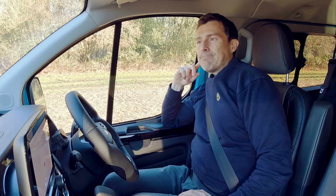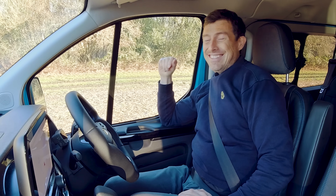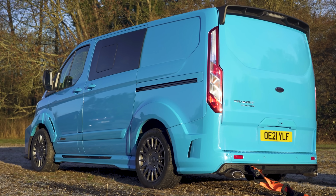Yeah, that noise, it's totally fake. Basically there's a speaker at the back of the car which is playing fake V8 noise over the diesel rattle. Do you know what? Not gonna lie, I think that feature is rubbish, but I do like the rest of this van. It looks pretty awesome for a van.